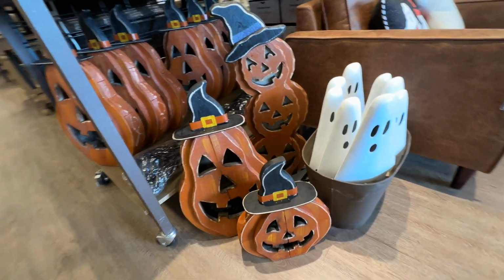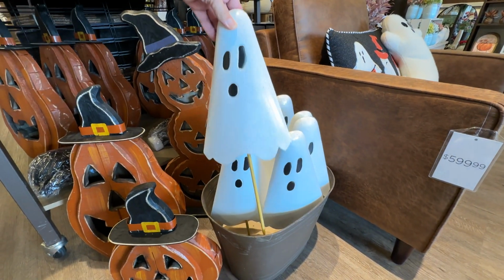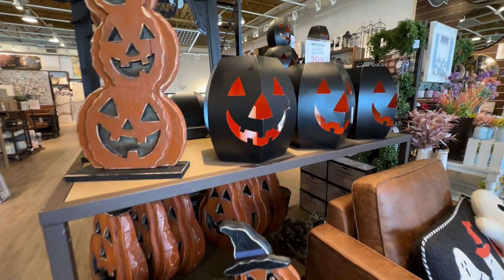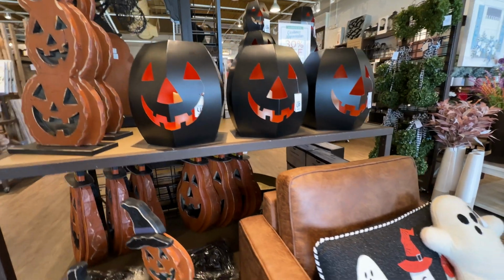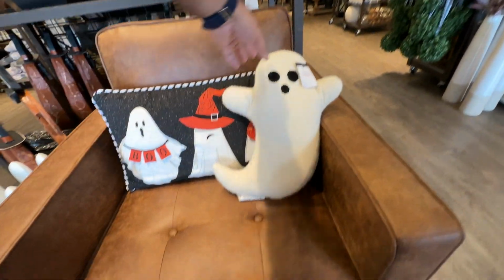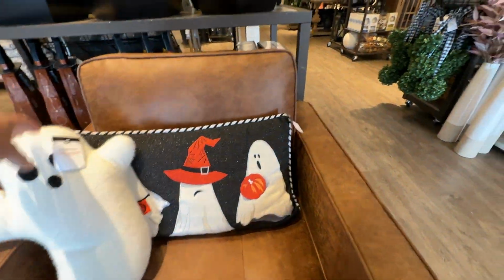A couple of other probably cheaper pumpkin options, and then we have a little ghost on a stake. I have to admit, I like the look of him. He's very cute, kind of looks like a popsicle. All right, we've got some other light-up jack-o'-lantern options, more of the tin version, and of course pillows. I love this little ghost-shaped pillow. He ran about $25 before 30% off.